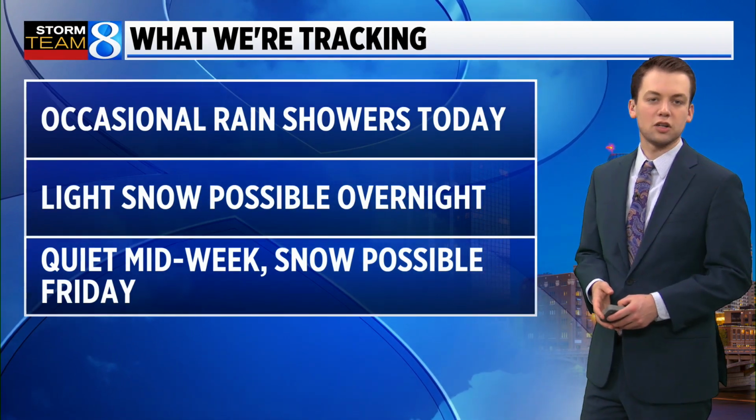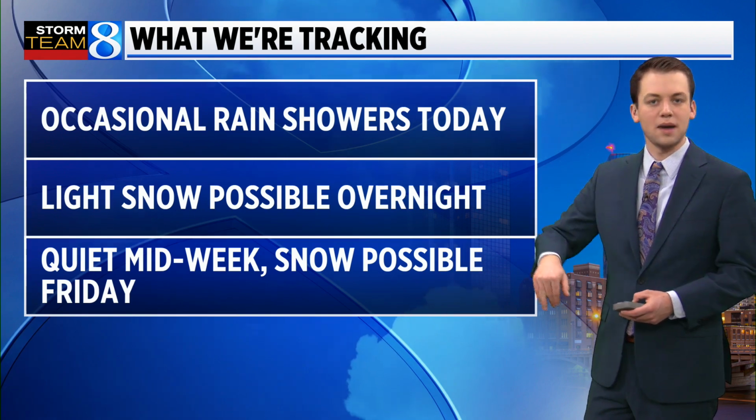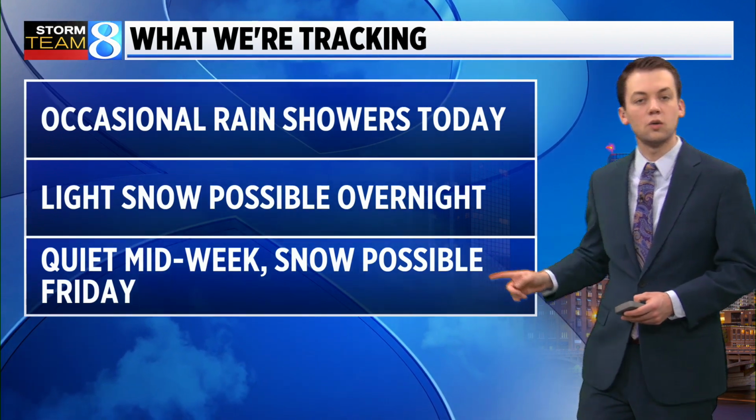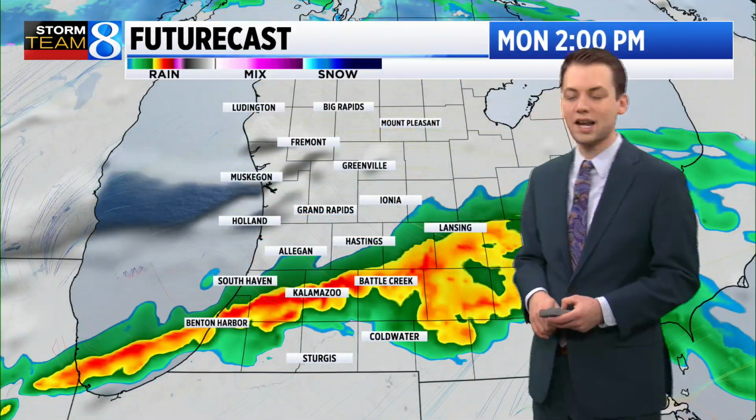Some light snow showers are possible overnight as moisture wraps around on the backside of this low. Looking at quiet weather midweek, sunshine for tomorrow with snow potentially returning to the picture for us by Friday.